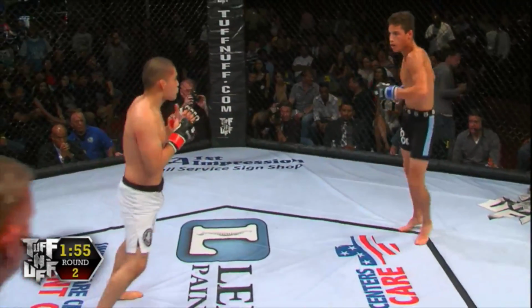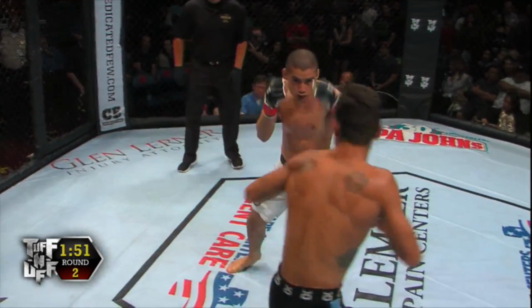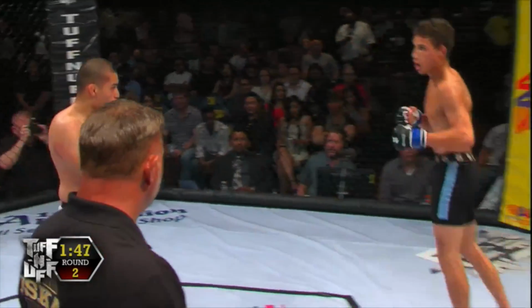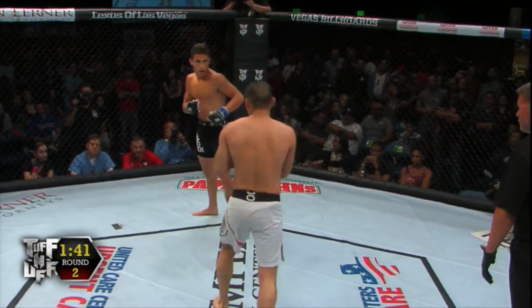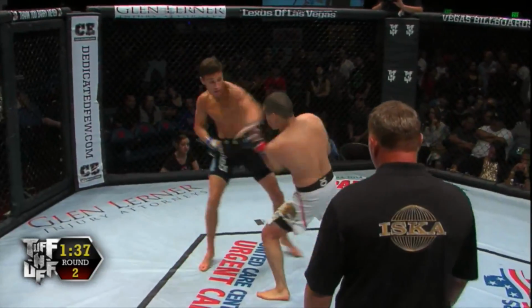Van Der Lee, nice Superman punch. Faked it and then threw a straight right. Outside leg kick again to the exact same spot. Yeah, he is doing a nice job using his reach advantage. His footwork's been pretty good too tonight, doing a good job of moving away from Castelan's power.